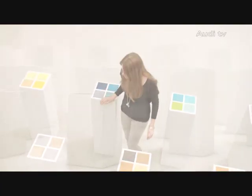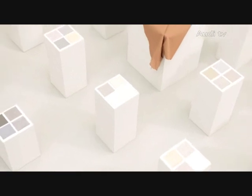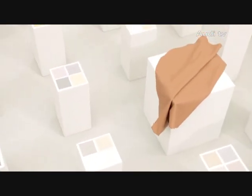We have 12 different exterior colors, with lots of sober tones, but we also have really loud accents in orange and a very pretty new brown tone and also a new grey one. In the interior we have 3 different varieties of cloth and 2 different leather choices as well.